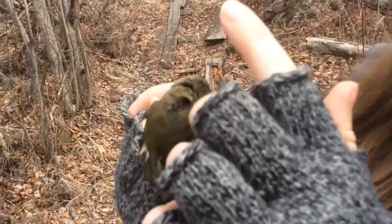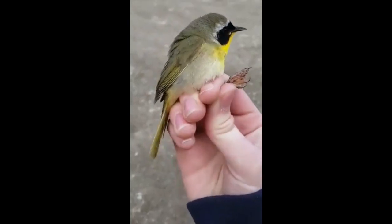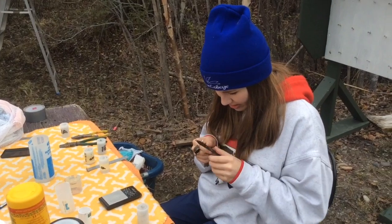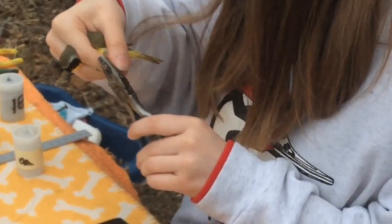This is the only banding station north of 60 degrees latitude in North America. Albert Creek Bird Observatory is a part of the Canadian Migration Monitoring Network. This video will show the running operations of our banding station.